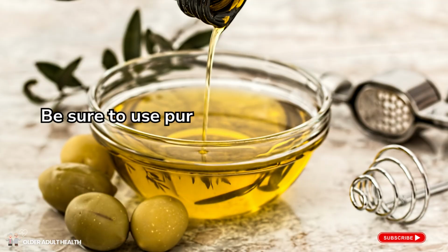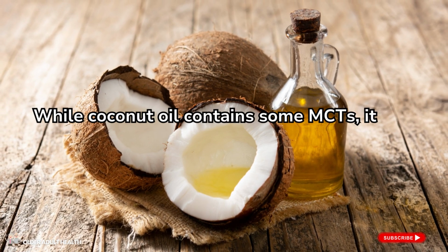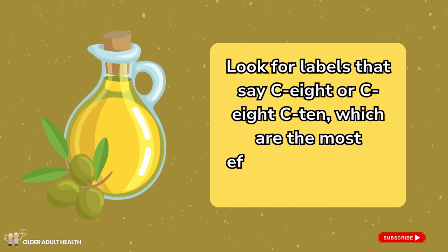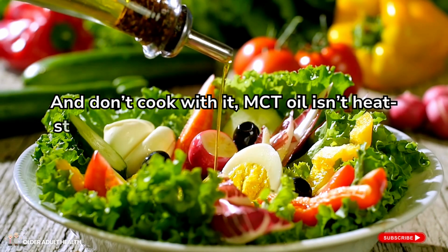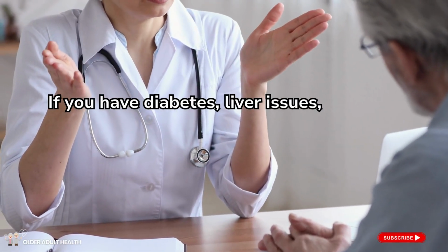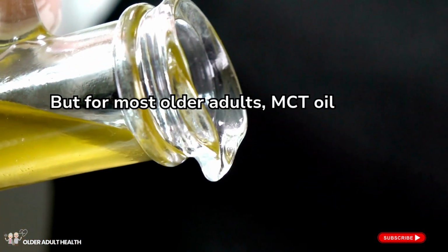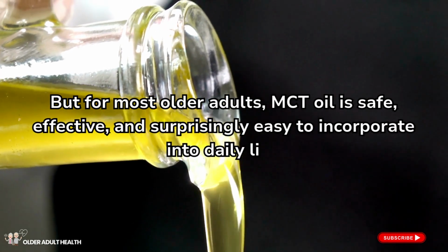Be sure to use pure MCT oil, not coconut oil. While coconut oil contains some MCTs, it also has other fats that slow digestion. Look for labels that say C8 or C8, C10, which are the most effective for energy and metabolism. And don't cook with it. MCT oil isn't heat stable and should always be added after cooking. If you have diabetes, liver issues, or are on medications that affect fat metabolism, talk to your doctor before starting. But for most older adults, MCT oil is safe, effective, and surprisingly easy to incorporate into daily life.